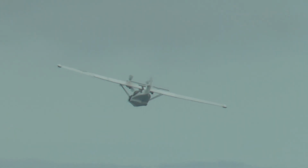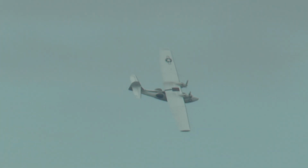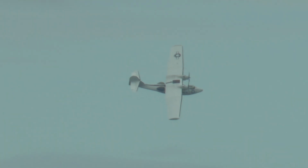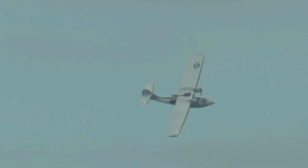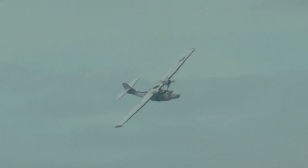Built in both flying boat and amphibious versions, over 3,200 built in North America alone. An incredibly popular and very, very versatile and useful aircraft. Used virtually in all theatres of operation in World War II and by all the Allied air forces and the US Navy.